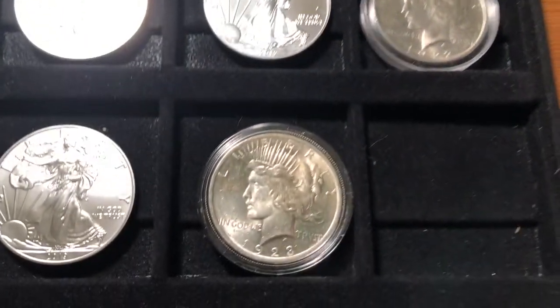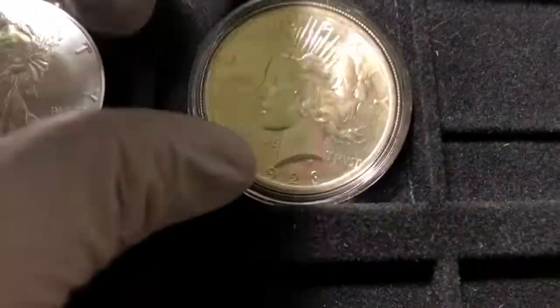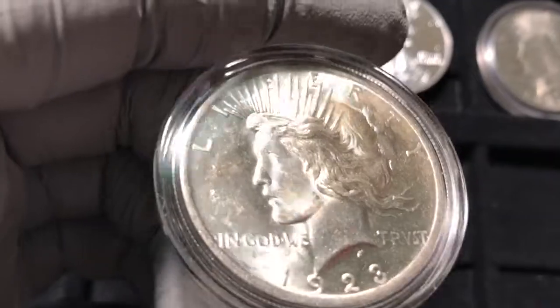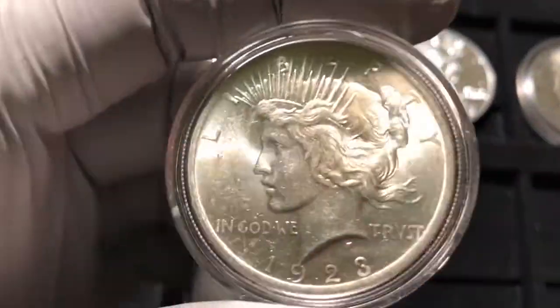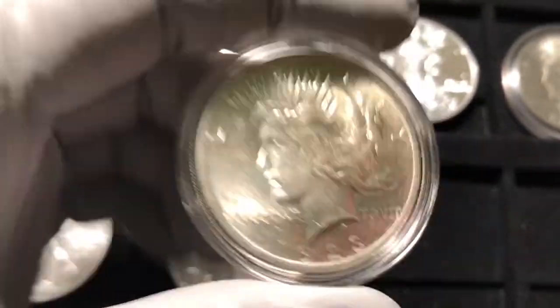And the last reason I really love the Peace dollar for a constitutional investment, if you would, is just because they don't make them anymore, man. They only went from 1921 to 1935 with the break from 28 to 34 and then 34 and 35 they finished off with. So real neat piece of history you got going there, dudes.